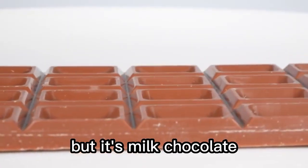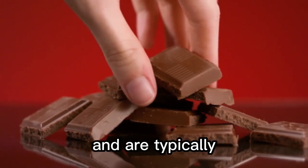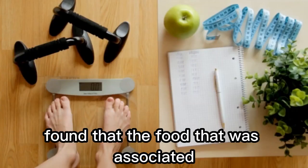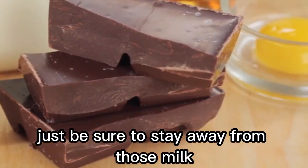But it's milk chocolate that is the problem. Milk chocolate bars are loaded up with sugar and are typically packing a ton of calories. An American Journal of Clinical Nutrition study found that the food that was associated with the most weight gain was chocolate bars. Just be sure to stay away from those milk chocolate bars.